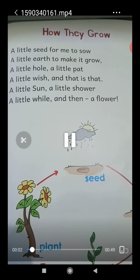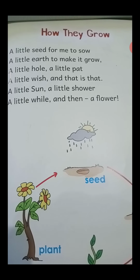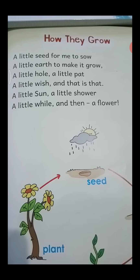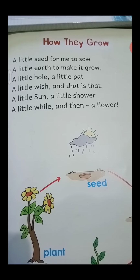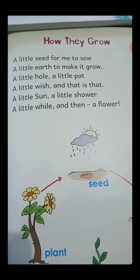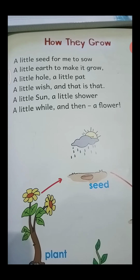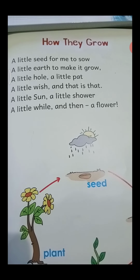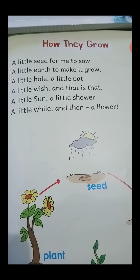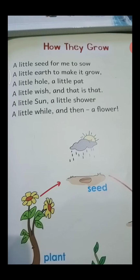Now student, recite the rhyme, how they grow. After me. A little seed for me to sow, a little seed for me to sow, a little earth to make it grow, a little earth to make it grow, a little hole, a little pot, a little hole, a little pot, a little wish, a little wish, and that is that, a little sun, a little shower, a little sun, a little shower, a little while and then a flower, a little while and then a flower, a little seed for me to sow, a little seed for me to sow.